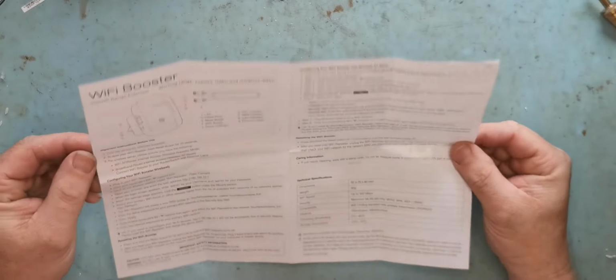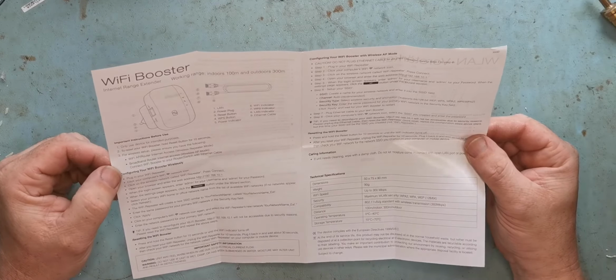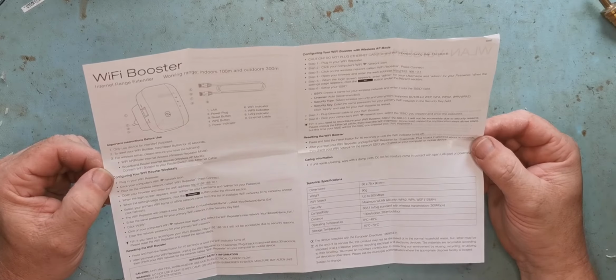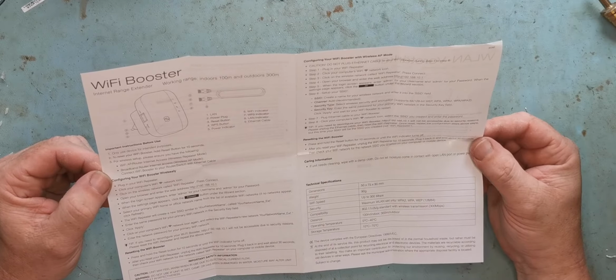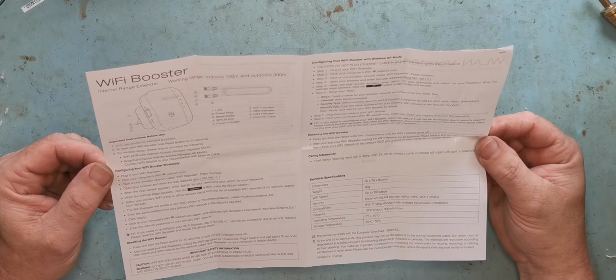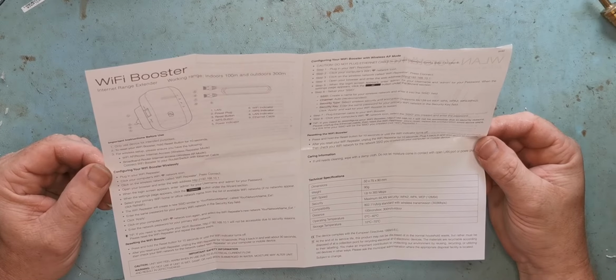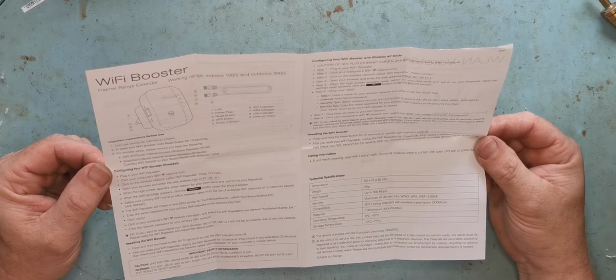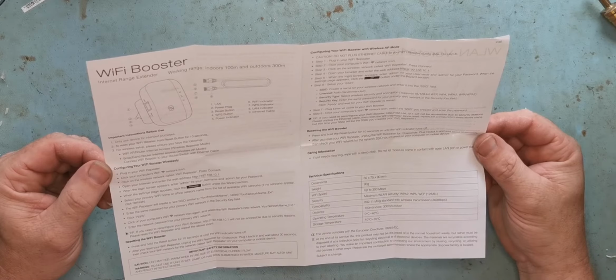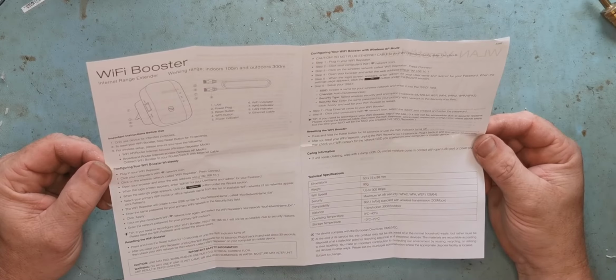We've got German and English here actually. So let's have a look. Only use device for intended purpose. No, that's okay. To reset your Wi-Fi booster, yep. For wireless setup, please ensure you have the following, yeah. And then yes, it goes through how to set it up. And it's not wonderfully clear. It's not in English, which is handy.